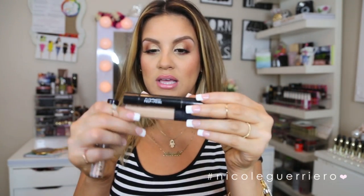I mean, tons of people use it solo and they love it, but me personally, I don't love it as much. I have to wear it with the MAC Prep and Prime, so this is totally a holy grail for me, and these two together are just like magic.